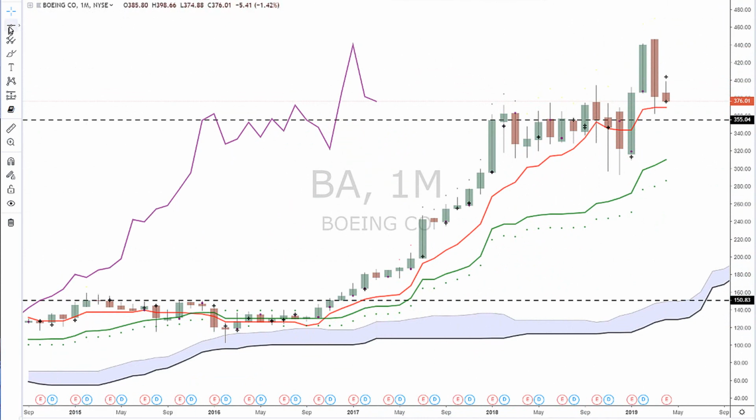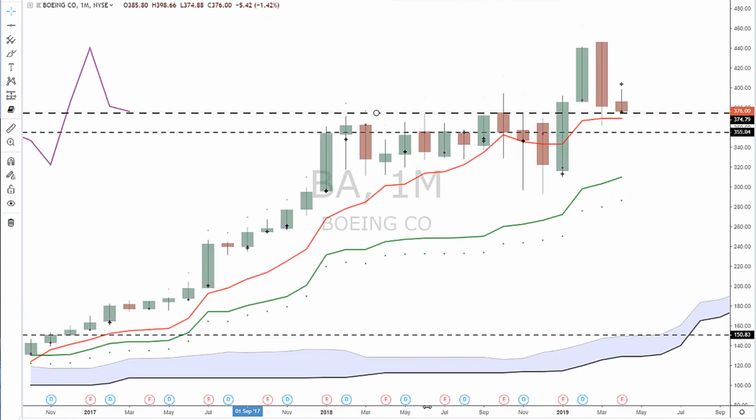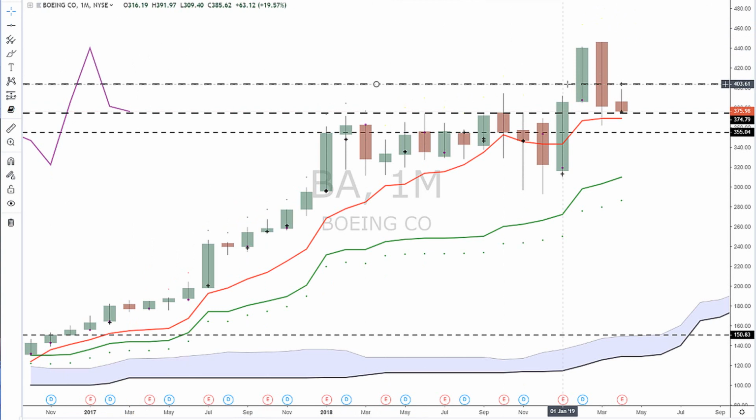So there's a major monthly support right about here, and you could see that multiple time frame cross right there. So there's a multiple time frame support right where price pretty much is right now, which is around 374, 375, a major support. What's very critical to see is there's also a multiple time frame resistance right now. You could see that here, what's stopping Boeing from going up right now is that resistance at 403.